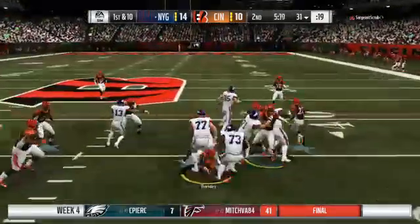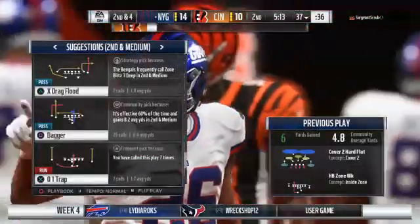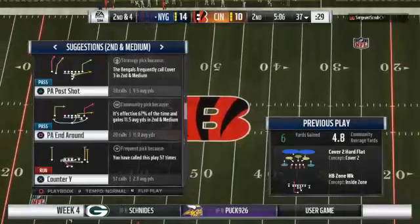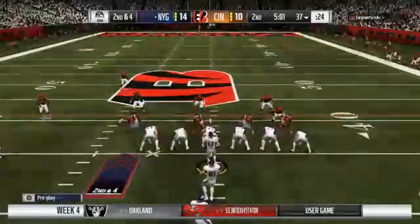First down carry for Barkley. Found a little room there as he's up to about the 37. It's a 6-yard pickup, and it gets him to 2nd and 4. Let's talk a little football 101 here, because one of the keys to advancing the ball downfield is success on first down. Huge difference, as we know, between 2nd and 4 and 2nd and 8 and 9.